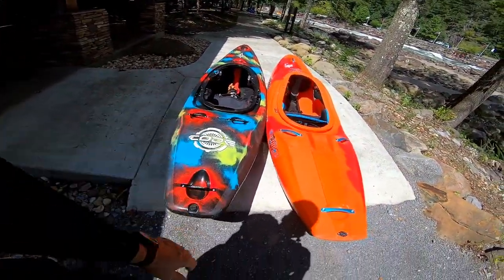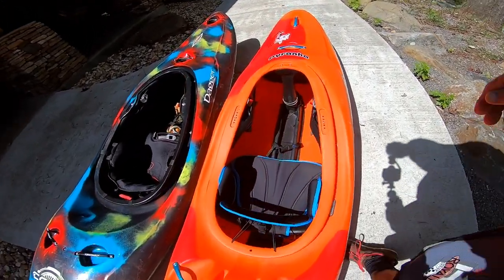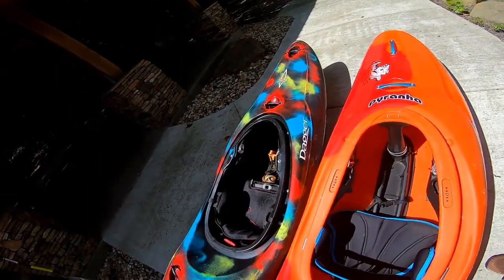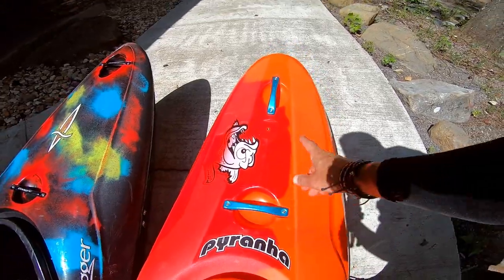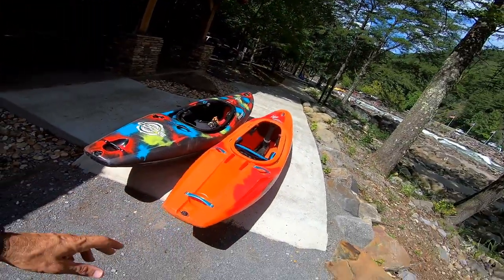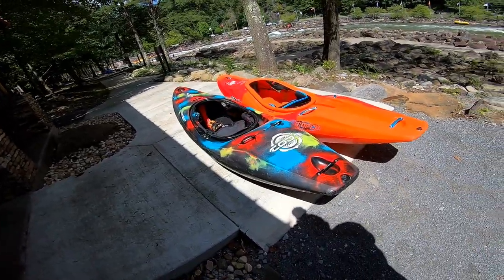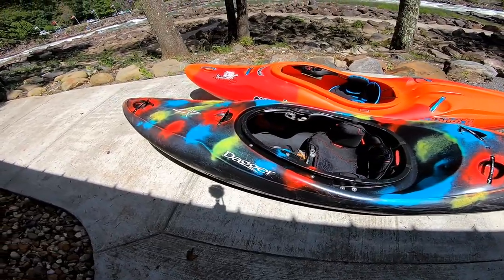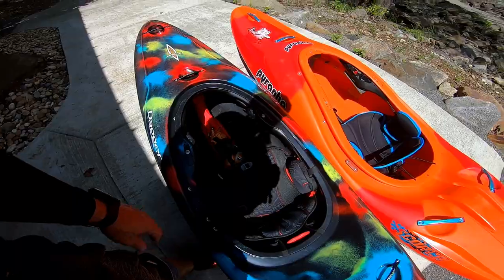Safety wise, I give them a tie. They're both very safe boats. They both have step out pillars. Dagger step out pillars are just a little better because they're recessed in. Big wide bulkheads in the Pyranha. Good, nice security bar attachments. Warranty and plastic, it's about the same on both of them. I've been really impressed with both of these companies as far as warranty and taking care of the paddler. Width wise, it's a longer cockpit, and this is a wider cockpit.